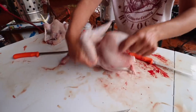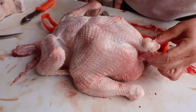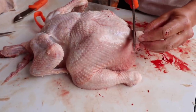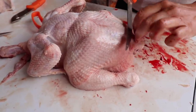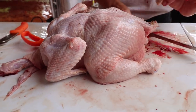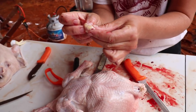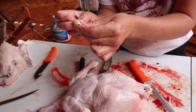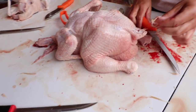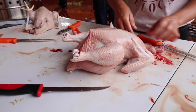So next, you come to the oil gland here. This little knob is the oil gland. It's what the chickens use to clean and preen themselves. It makes the meat bitter, so what we're gonna do is cut that off. We just go down and then lift it up a little bit and over. You can kind of see the oil gland in there, the yellowish looking thing. And there's a little bit left, so we'll cut that off. So that's fully cut off now, and that goes in the gut bucket.